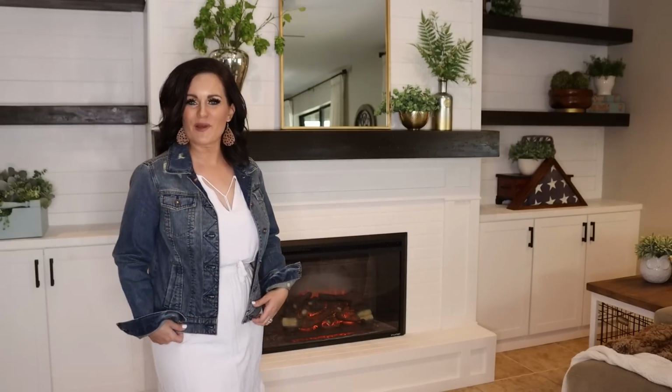Okay, so what do you think about this outfit? Do you think I matched the inspiration one pretty closely? Do you think we did good? Let me know in the comment section.